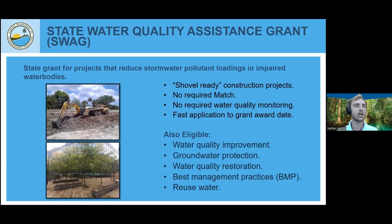So again, as I mentioned, we are always very eager to fund green stormwater infrastructure with both grant types, but with the SWAG grant, we're also able to fund water quality improvement projects, groundwater protection projects, water quality restoration projects, stormwater BMPs, as well as reuse projects.